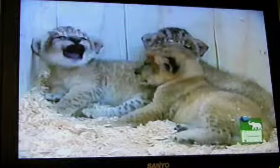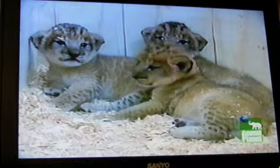Then, on September 2nd, 2004, it happens. Tawny gives birth to 3 healthy cubs. For the zoo, it is a testament of the staff's hard work and the outstanding program at Predator Ridge.